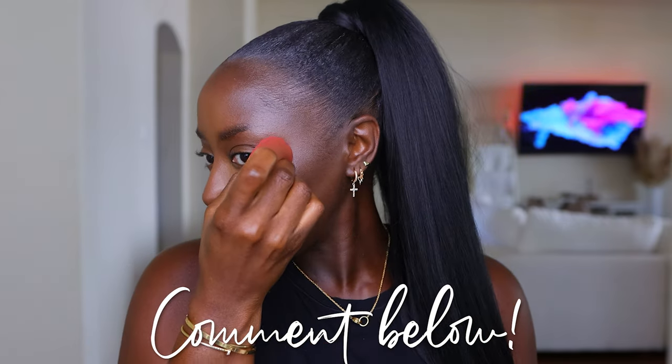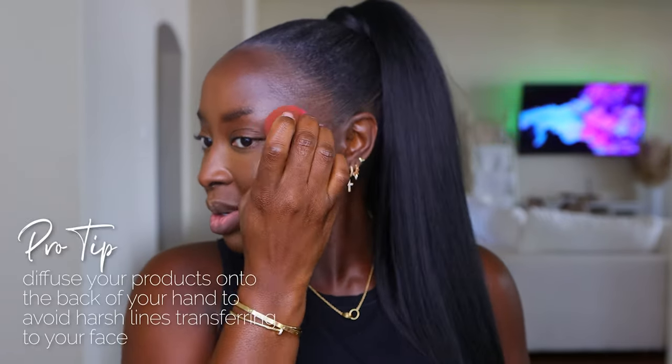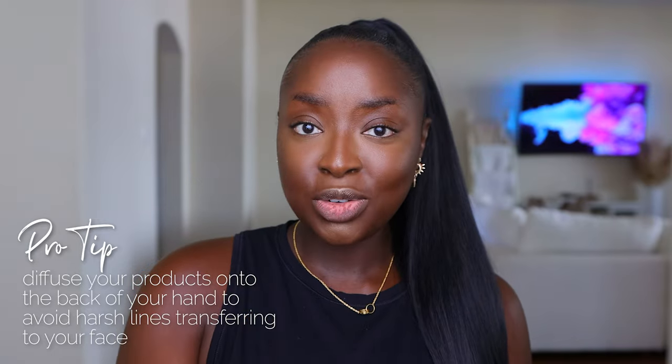What do you think? What are we looking like? All right, same on this side. Took some of the product back of the hand to get off the first harshest amount, and then now onto the face. If you were to go into your product onto your face, if that product is very pigmented, your face is gonna look psychotic. So go on the back of the hand, use back of the hand as a palette essentially, and then you go onto the face. You feel me?